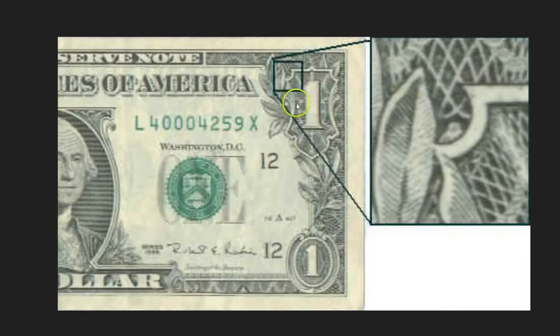That's why they also encoded an owl into the upper right-hand corner of the $1 bill. That is a little bit hard to see on your screen here, but take out a $1 bill. That is an all-seeing Illuminati owl right there.